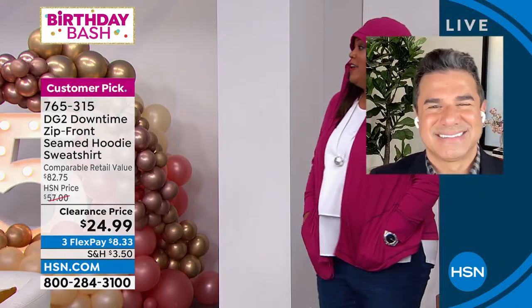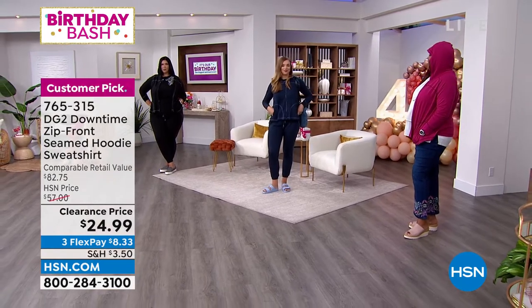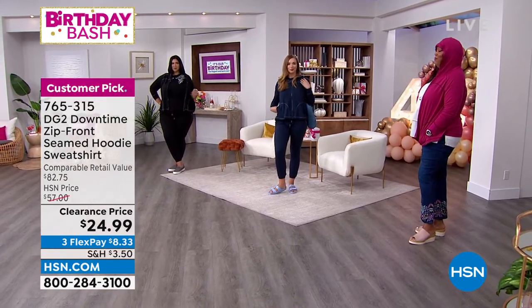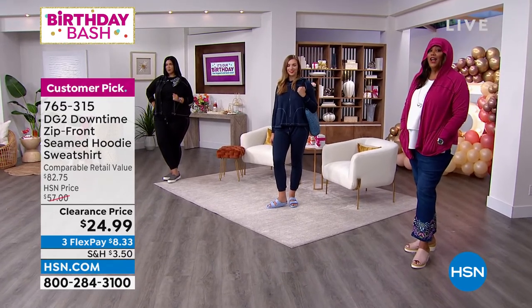So I have on the 1X, and Dagmara has on the medium. And then Callie has on the 1X. So you've got it in navy and black. I am so getting this. I think the raspberry is almost gone. You guys go to hsn.com, get your hoodie.